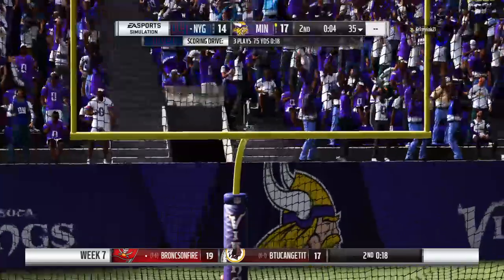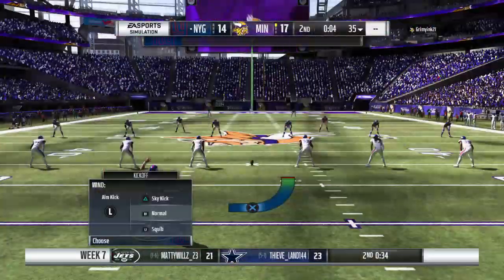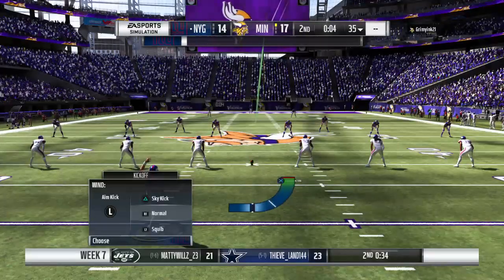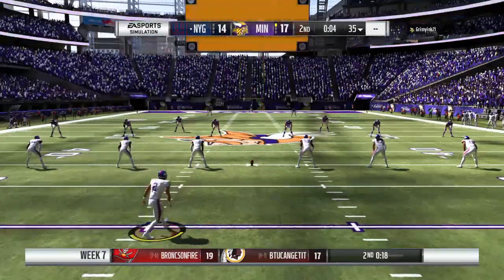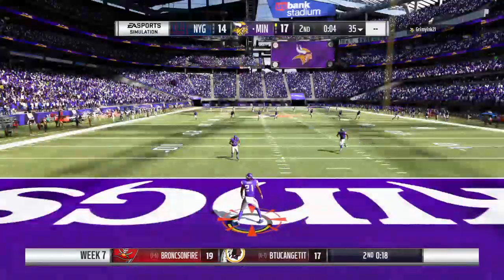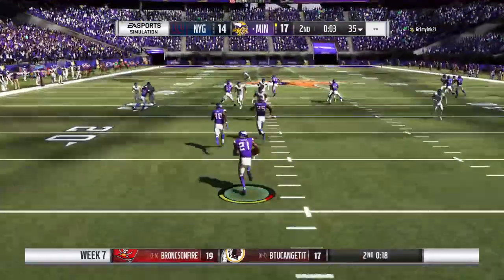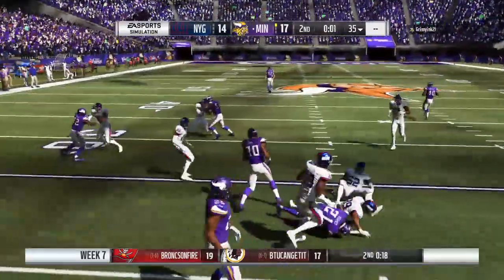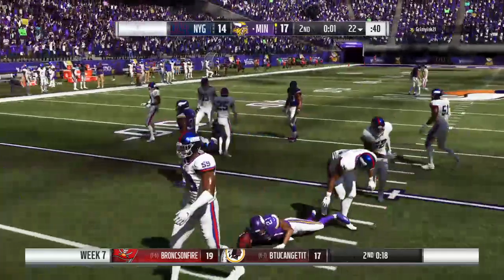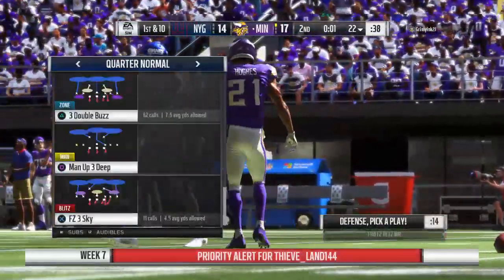PAT up and good by Rosas. And the lead's down to a field goal at 17-14. Rosas now to kick this one away. That's fielded in the end zone, and he's up past the 20 to the 22-yard line. Now the Vikings offense gets set to take over here.